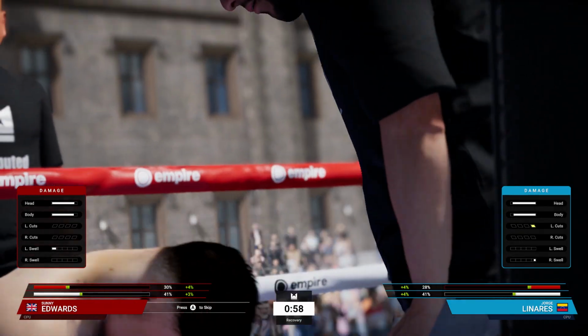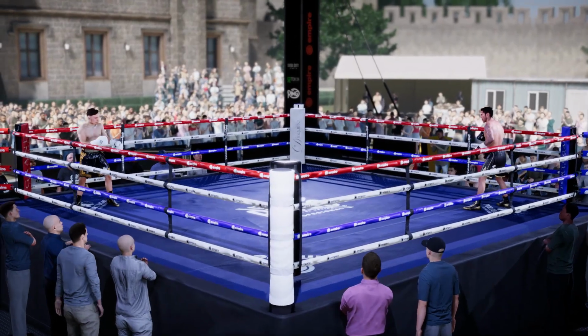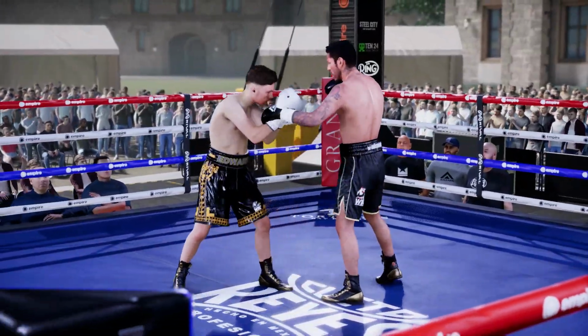Gotta wonder how big of a factor that knockdown is going to be, that we just saw. You're being put down. There's the bell to start round 11. Let's see how he bounces back here after getting dropped in the last round.